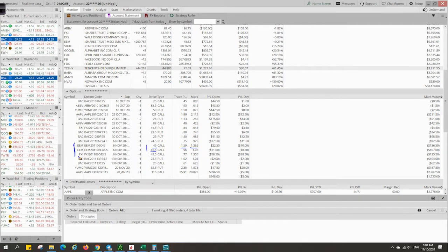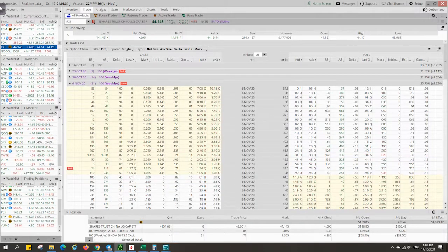All right, so lastly with FXI, for this 43.5 call, FXI is going for 44.145. So 50 cents into the money. But somehow it seems like we are losing quite a lot from this trade. So let's just take a look at FXI. FXI 6 November call. All right, the delta is currently 0.61, so not much action will be needed. If the stock price rises by another dollar, or in other words, this option falls into the money by another dollar, then perhaps we will have to roll this option out and up.